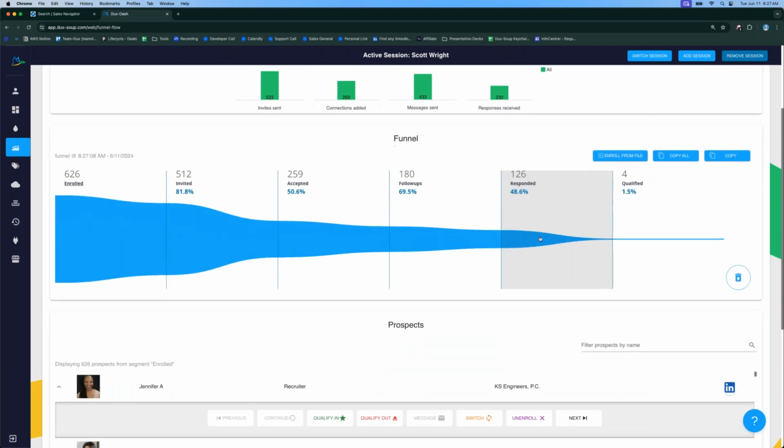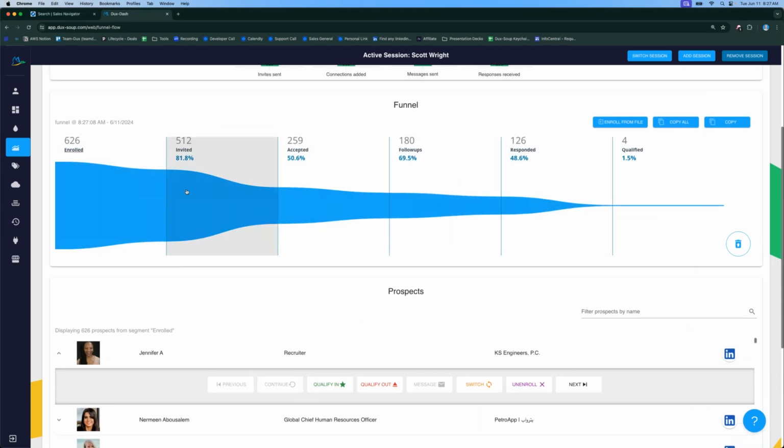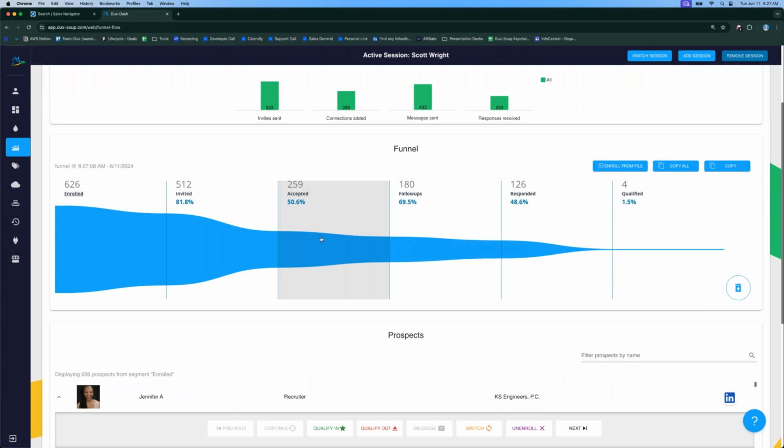And what you can see here is that I've enrolled 626 people, but only 512 have been invited of the 626. Why is that? Well, because we're queuing up enrolls to happen right now as we speak. Currently, this page is growing. So this 626 number is constantly going up, and then the 512 will also continuously go up as the connection requests are being sent out. Then as Dux-Soup is monitoring your inbox for net new connections as well, when it detects one that's associated with this Recruiter 3 campaign or whatever the campaign is, it will then add it to the accepted portion here. Then if the person doesn't reply and a follow-up message does execute out to the person, it will tally that up here. So you can see that there's been 180 follow-ups to different people here as well.